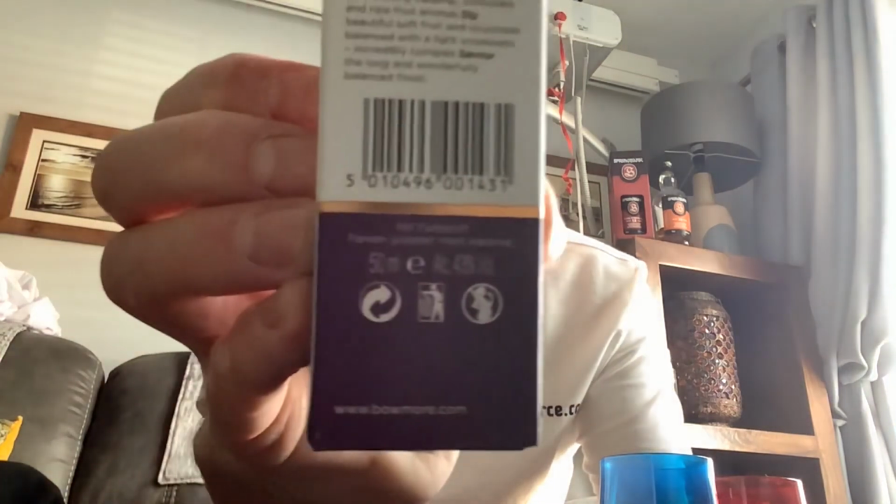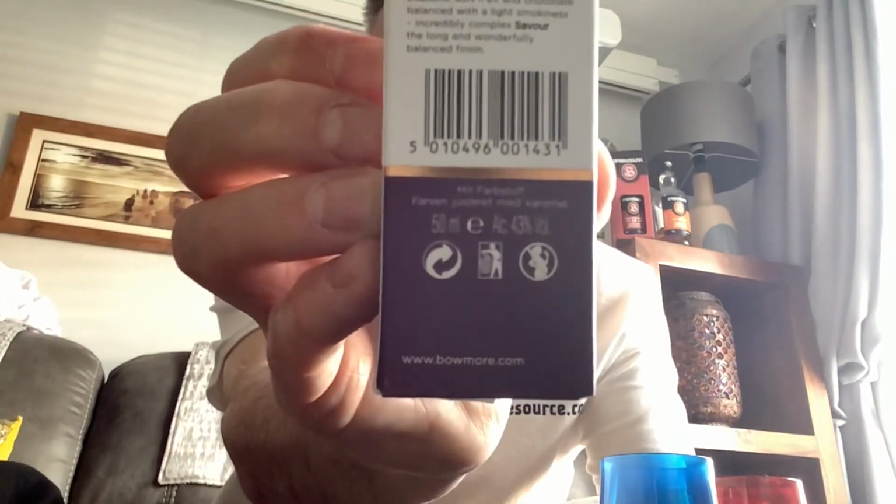I just want to see on the back of this box that it says in German that it does have caramel colour. If that's German. Mit Farbstoff. I'm not going to say it because I'm spoiling the language. There it is.